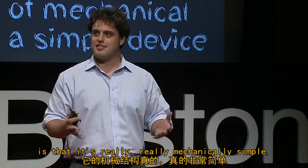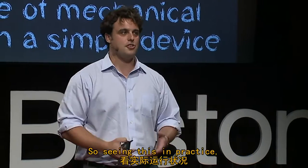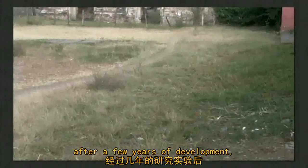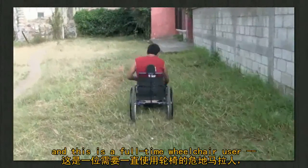So what's exciting about this system is that it's really, really mechanically simple, and you can make it using technology that's been around for hundreds of years. So seeing this in practice, this is the Leverage Freedom Chair that after a few years of development, we're now going into production with.